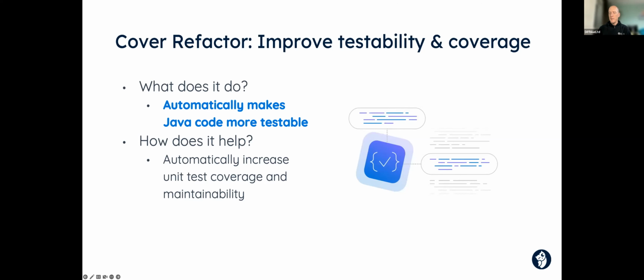Sure. So we mentioned briefly already where we have a project that is not unit testable. For whatever reason, we weren't thinking about unit testing when we wrote the project, or we were thinking, but we didn't quite make it testable enough. So this stops us writing unit tests. What Cover Refactor does conceptually is quite simple: it automatically refactors your code, changes your code to make it testable.